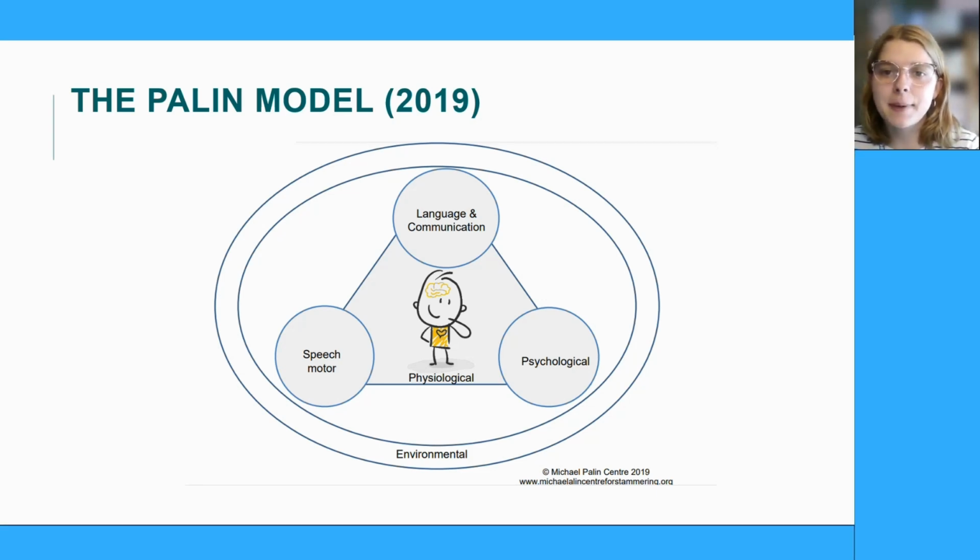Okay, let's think about psychological factors. So here we're going to explore what's going on with the child's emotions, their reactions, their experiences, and their feelings. So we're going to think about children's temperament or their nature, their awareness of stammering, and their own reactions to moments of stammering. So we know that there's research that shows that children who stammer can react more quickly and to a greater degree than children who don't stammer.